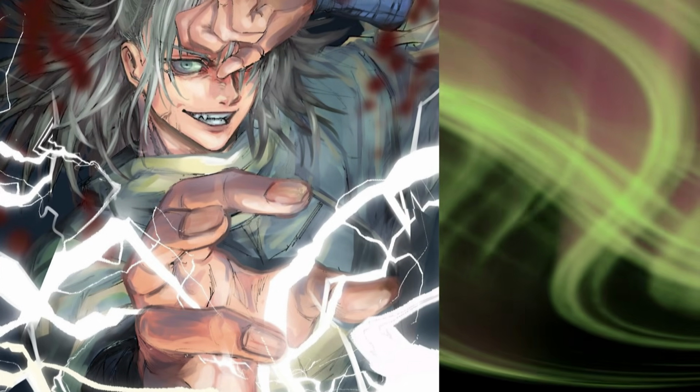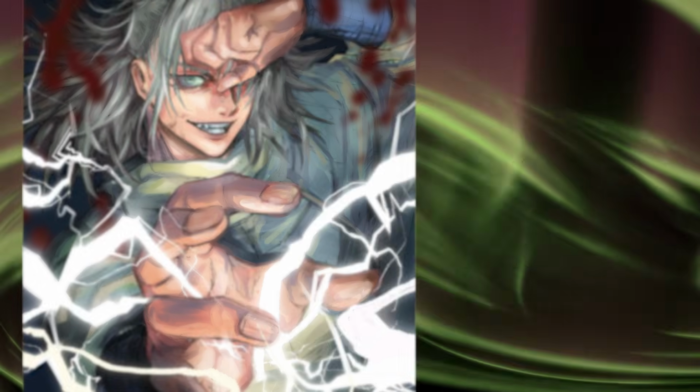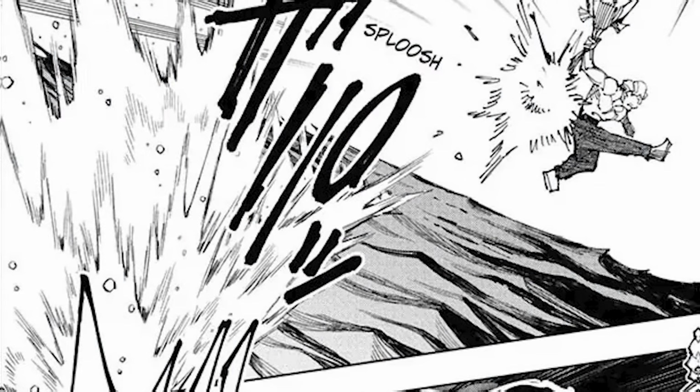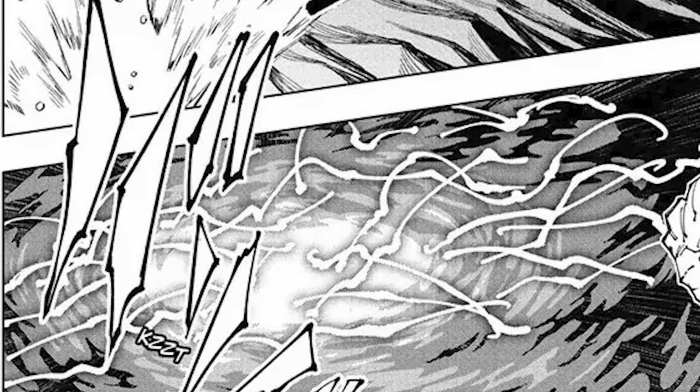If capable of creating a magnetic field, Kashimo should have control over just plain magnetism. If all phenomena of electricity are bent to his will, all objects in the world maintain a certain level of magnetism, and if he can blow them up by corrupting them with his cursed energy charge, he should be able to move them around at least as well.